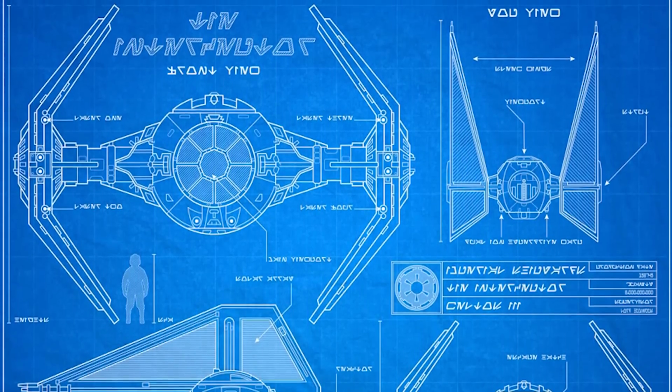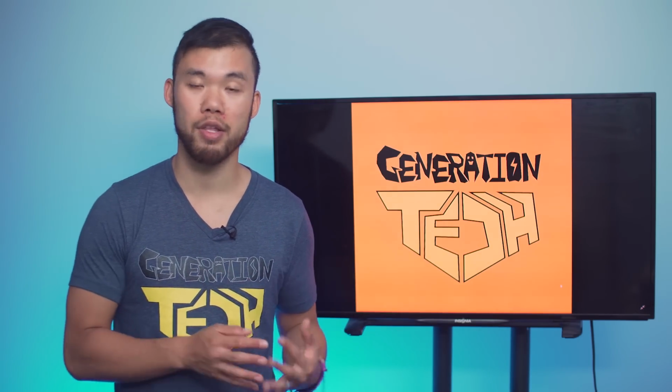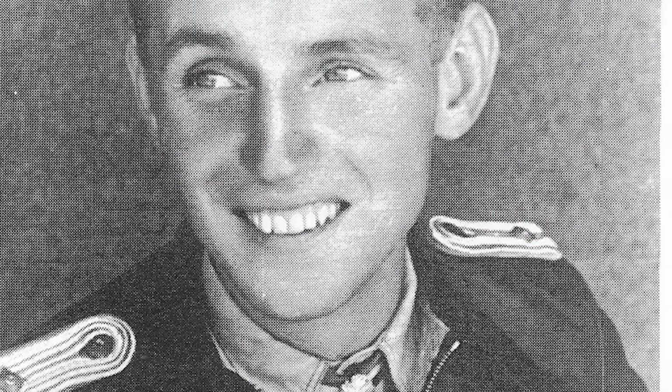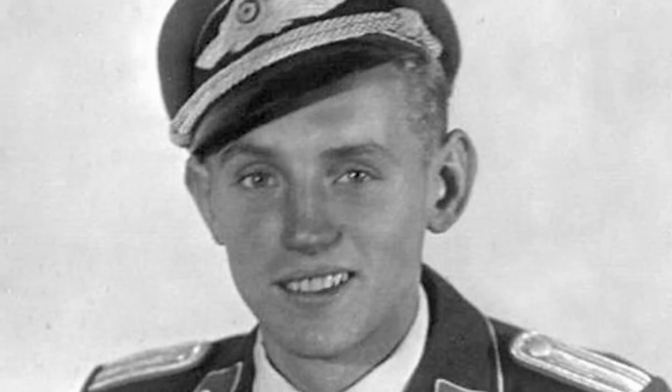cockpit design. You see, one of the most important parts of dogfighting, whether using autocannons or a Sidewinder missile, is having visibility. Erich Hartmann, a German Luftwaffe pilot from World War II, is credited with 352 kills on the Eastern Front. That's more than 2 times the kills that American sniper Chris Kyle had during his entire service.